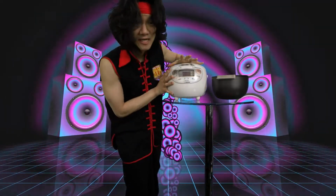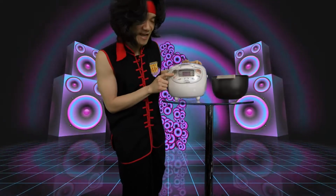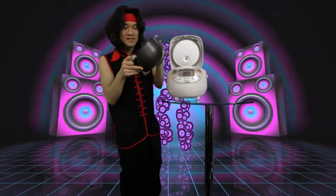It even has a keep warm feature, so after the rice is done cooking, it will stay warm for up to 12 hours on the regular keep warm, or in an extended warm, you can keep it up for another 8 hours. That's 20 hours of rice warming without having to take it out of this thing. You can keep rice in the rice cooker for up to 20 hours and eat it whenever you want. It's always ready.